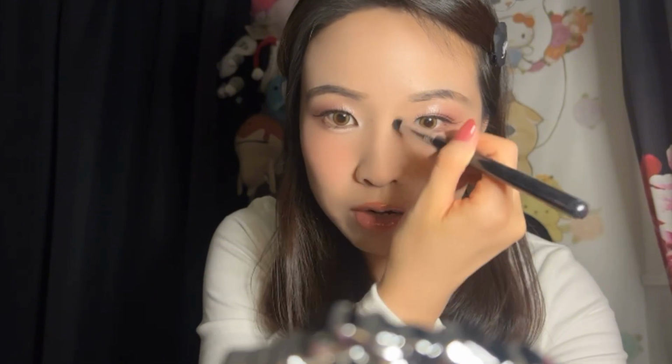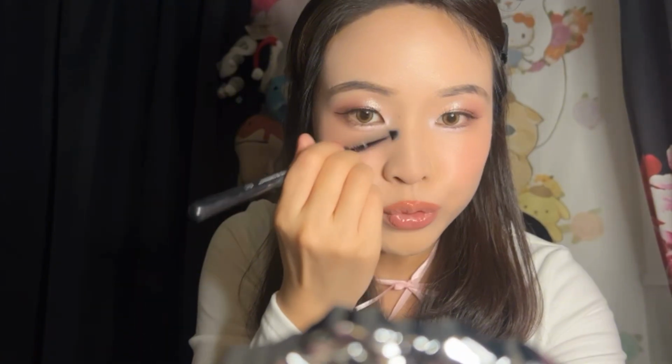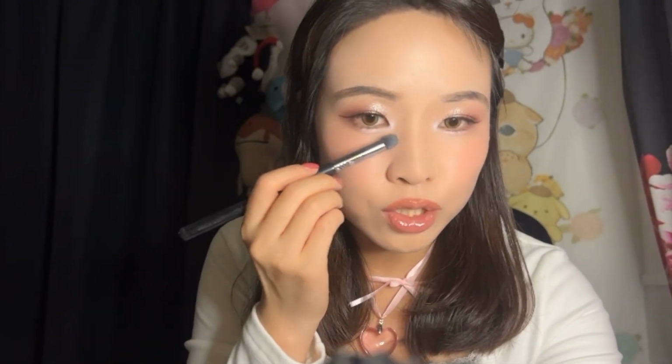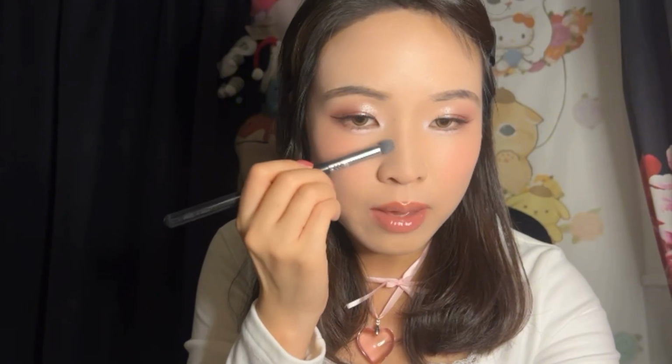And then I just put some like down here in a V shape. Even though this particular contour, like I said, is very subtle, like it truly looks like a natural shadow on your face, I'm still not really a fan of wearing contour out in real life because I feel like it's so heavily dependent on the lighting of whatever particular space that you're in at that moment.